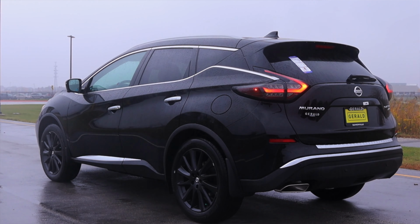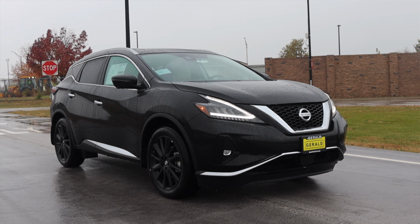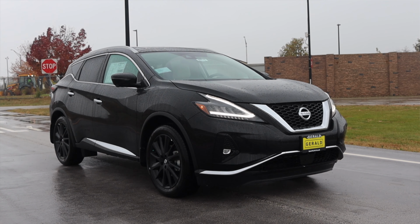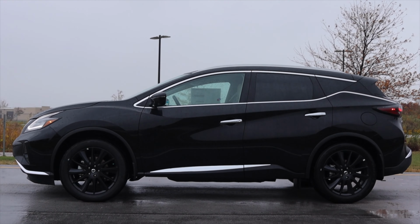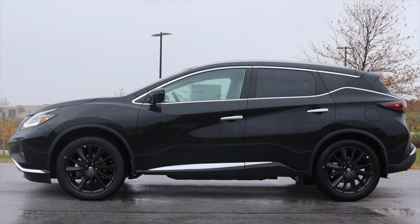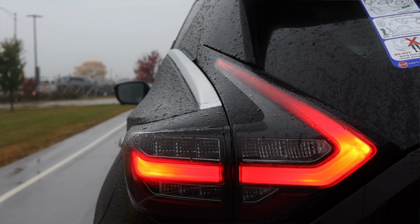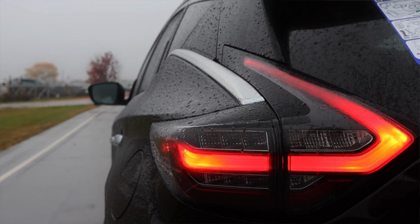This is a nice place to be. And I'm really happy with this. If you're going to buy a Murano, try to get the Platinum if you can. Very, very nice in here. I really like it. I really, really do. I just wish it had brake hold. I wish it had a couple more things here and there, but still a good SUV and one that you should consider looking at. So I hope you guys enjoyed the video.